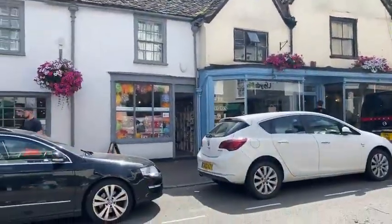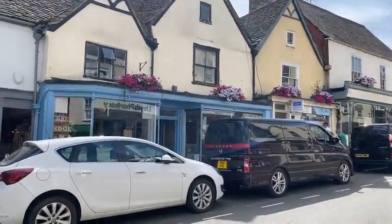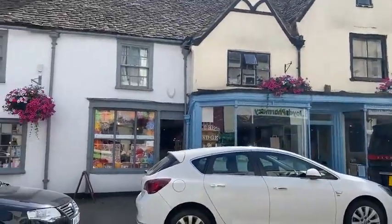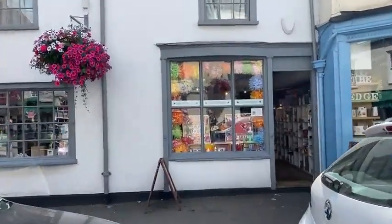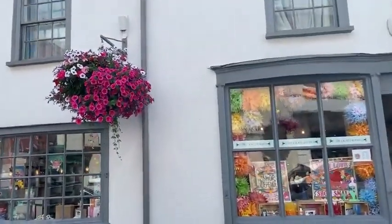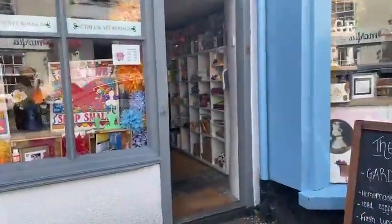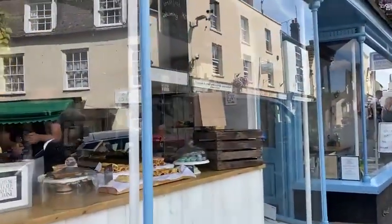Anything you need to do anything at all crafty, they've got it. They're fantastic. We've got the Edge Tea Room. In fact, we should point out that the craft shop was actually our old shop, wasn't it? Except that we had the room and the space right behind as well, so we had more space. This was where our other shop was, right next door to Rope Walk.